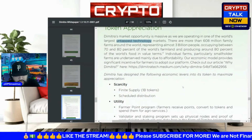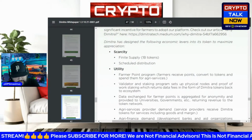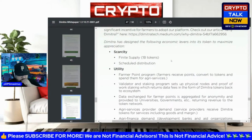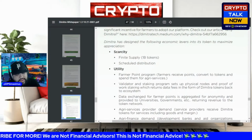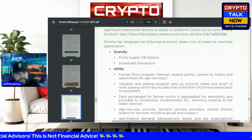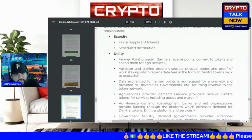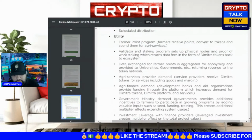But this interests me. Scarcity. Finite supply of 1 billion tokens. Right, there's not that many of the tokens. This might interest somebody like Mike Cornwell, right? Schedule distribution. This might interest anybody in reality if you follow this stuff. Let's talk about the utility. We should talk about the utility.